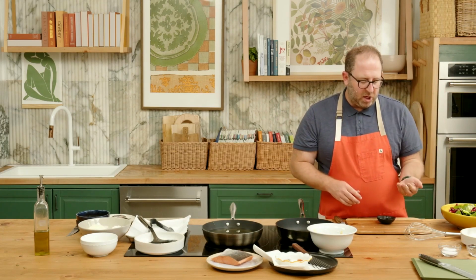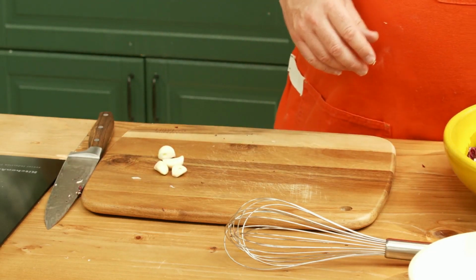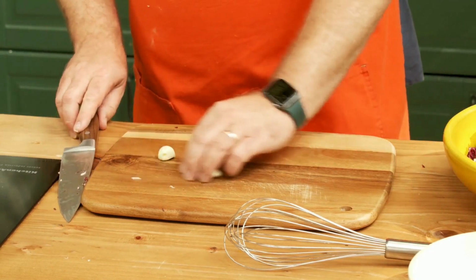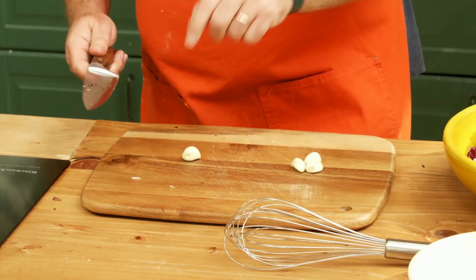And then what makes a Caesar to me, beyond the Parmesan, beyond all that, and we'll talk about anchovy because anchovy's going in there, is garlic. You need a ton of garlic. And, you know, I don't mean you need to blow your mouth away, but 4 cloves of garlic, that's a lot of garlic for a raw dressing. So we peeled the garlic.